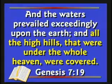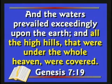Okay, Genesis chapter 7. The Bible says, the waters prevailed exceedingly upon the earth, and all the high hills that were under the whole heaven were covered. Now Hugh Ross tells people it's just a local flood in the days of Noah. If all the high hills are covered, that's not a local flood.